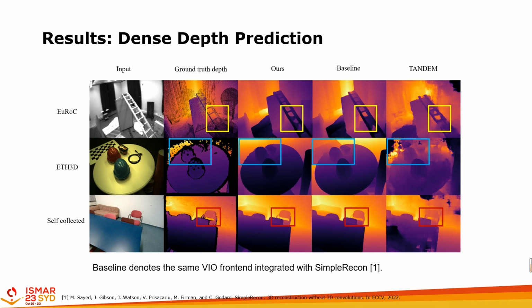Our method displays more accurate depth prediction compared to the other systems. The baseline system denotes the same VIO format integrated with our baseline network, SimpleMapping. Our method excels in predicting detailed structures such as the ladder, chessboard, and chair highlighted in the figure.